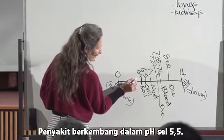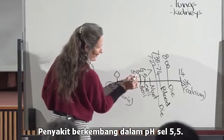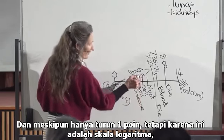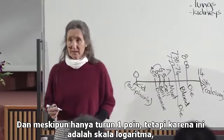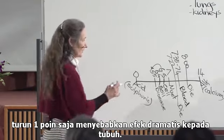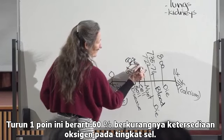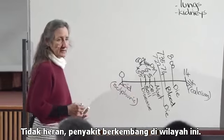Disease thrives in a cell pH of 5.5. This is where disease thrives. This is where cancer thrives. This is where fungus thrives. But even though there's only the drop of 1 point, because it's a logarithmic scale, the drop of 1 point has a dramatic effect on the body. The drop of 1 point means 60% less oxygen available at the cellular level. No wonder disease thrives in that area.